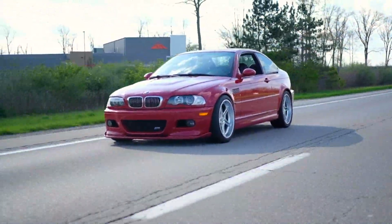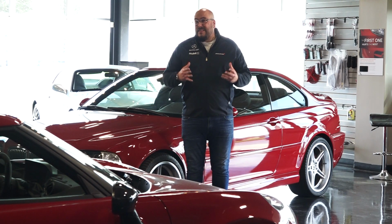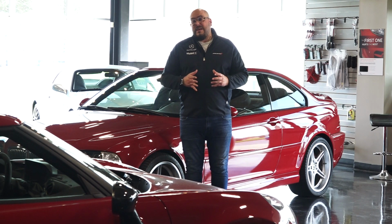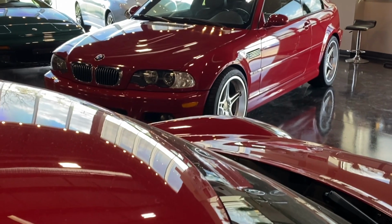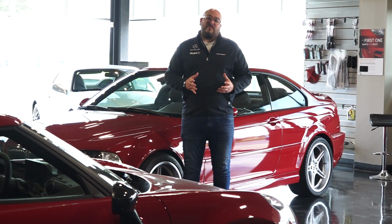The E46 M3. It's hard to think of now, but at one time, this car was brand new. And there was a moment in time where we saw this car for the first time. For me, that was an article in Evo magazine. This car has a prominent bonnet bulge that really lends it to evocative photography. The photography layout in Evo magazine really cemented it for me.